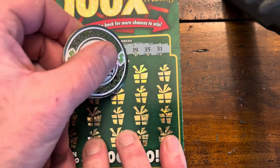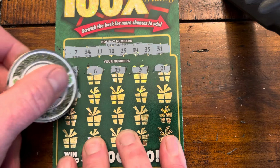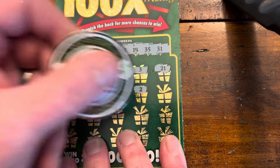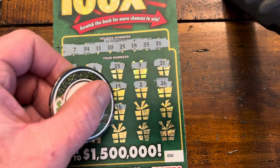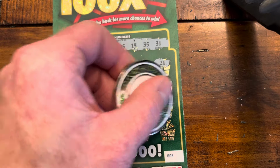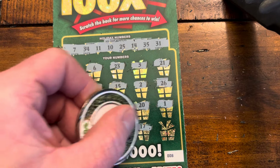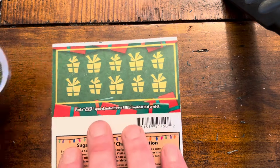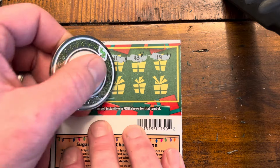38, 6, 23, 3, and a 21, 12, 33, 15, 1 off, 2, 26, 30, 32, 16, 20, and a 1, 37, 19, 9, 17, and a 5. So nothing on the front. Can we get it on the back? Come on, symbol. And that one is a loser.